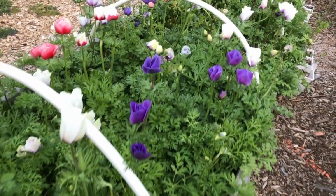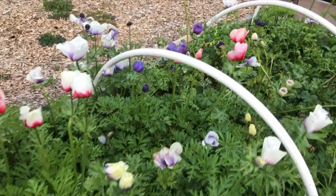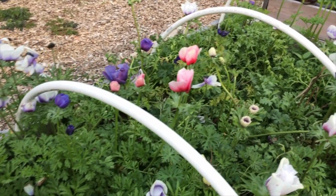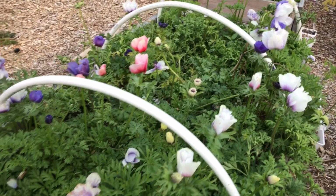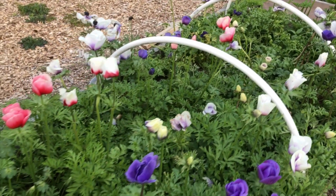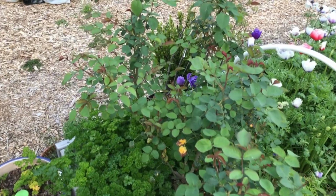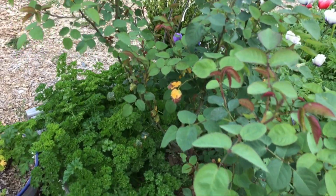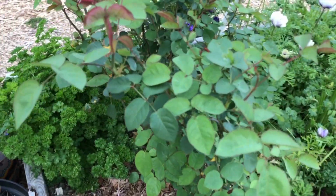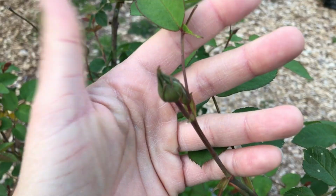The anemones are still producing. There is actually a lot more than I thought there would be at this time of year, so I'll just keep cutting them until they quit coming. This rose has a lot of new growth, is doing really good. And I think I'll probably see some buds on it soon. Oh, I do see one. Here's one.